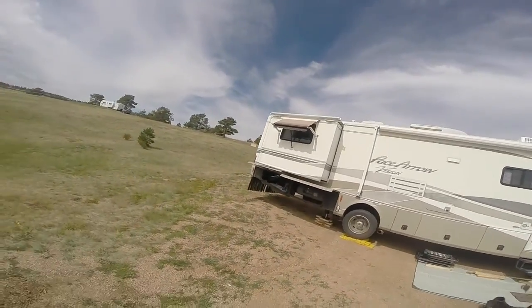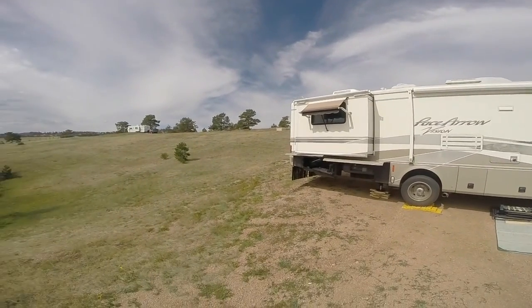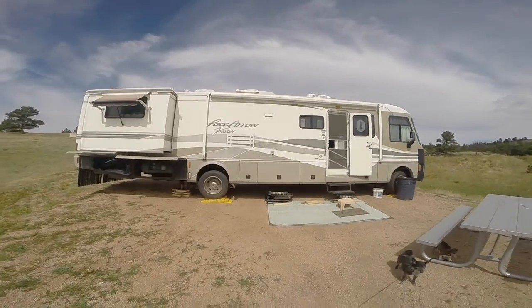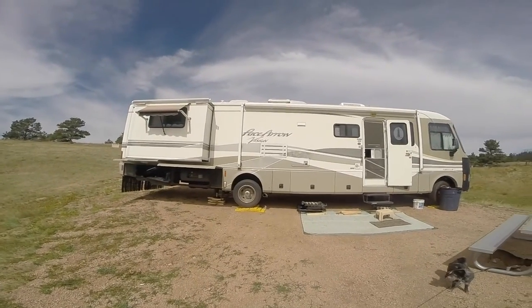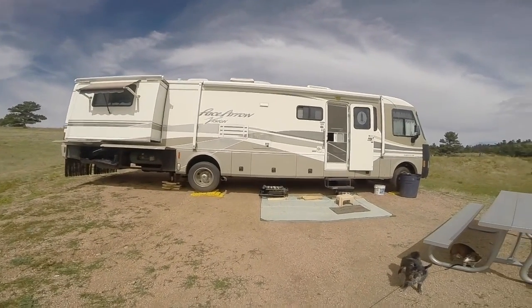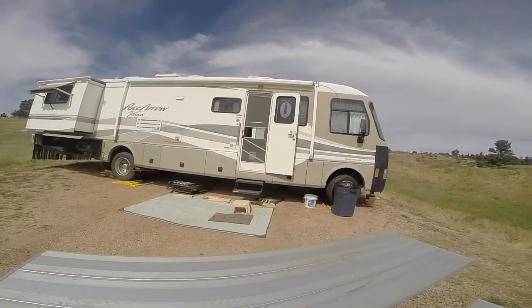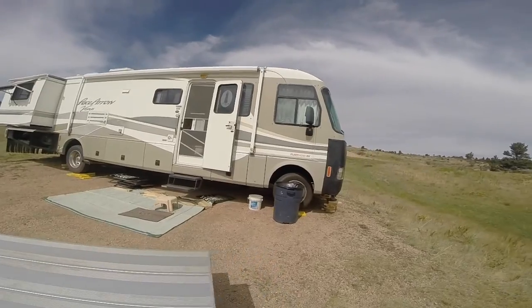We do have two air conditioners up on top. It's ducted air, ducted heat throughout the coach. Fleetwood, I think, builds a pretty good coach. As you can see, this is a Pace Arrow Vision. We've been more than happy with it. It is a 15-year-old coach right now.